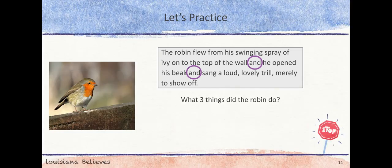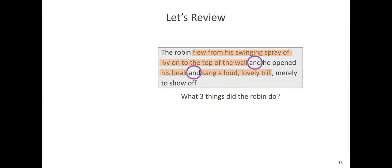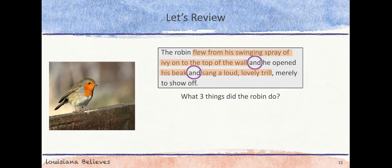Here is a list of 3 things the robin did. The first part of the sentence tells us that the robin flew from his ivy to the top of the wall. Then the conjunction and led us right to the other 2 actions. He opened his beak, and he sang with a trill, which is a series of repeated notes.